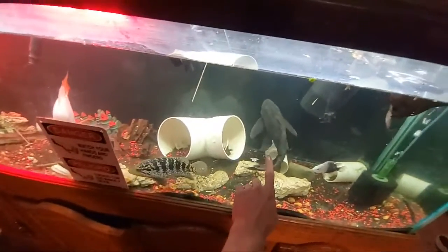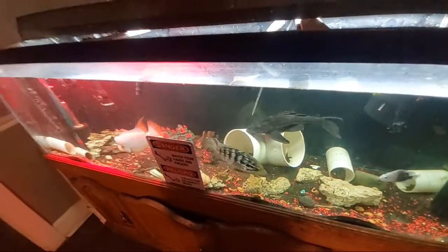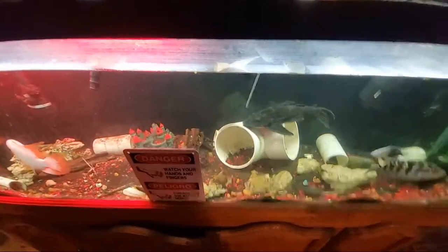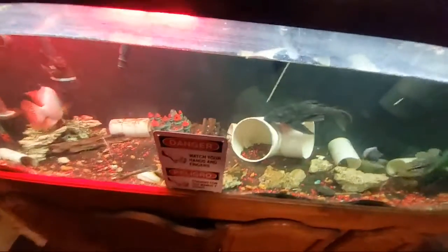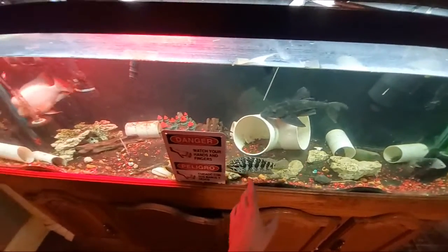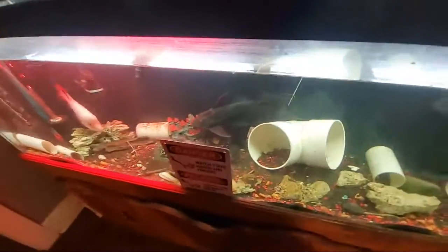This common pleco is getting ready to either go outside in a pond or down in the big pond. And that red-tailed catfish, I had him in here for a minute, but he just hid. So I wanted him to get a little bit bigger.